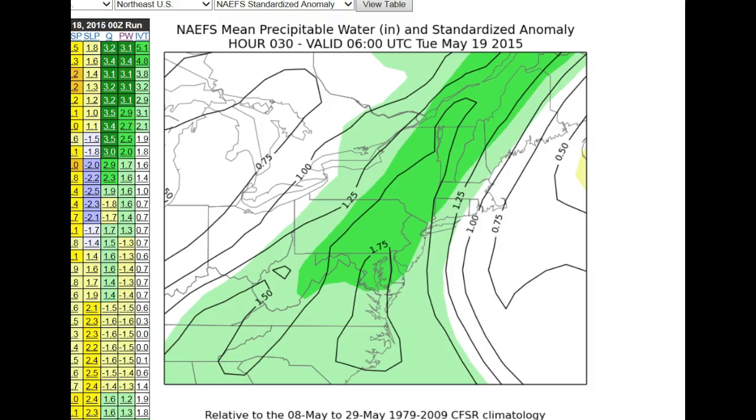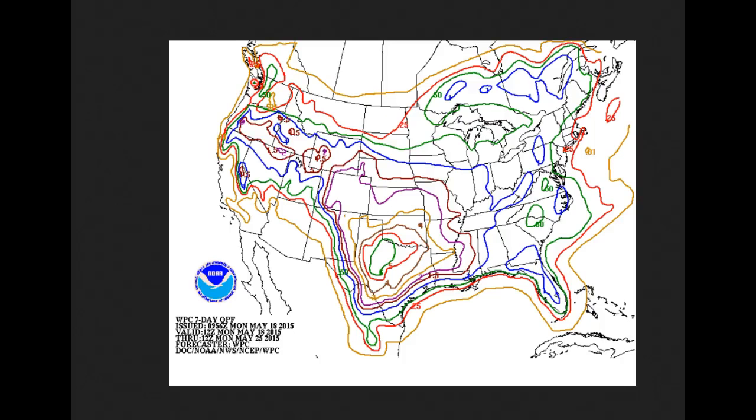Here's the 2 o'clock in the morning, Tuesday morning, standard deviations here, running about 1, that's just 2 standard deviations. So not a big concern here, but certainly the possibility of some heavier downpours for tonight. Okay, last thing on precipitation.